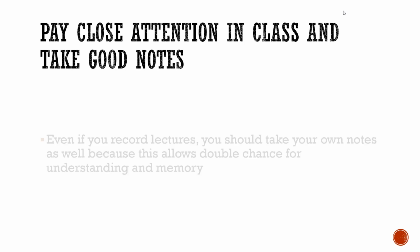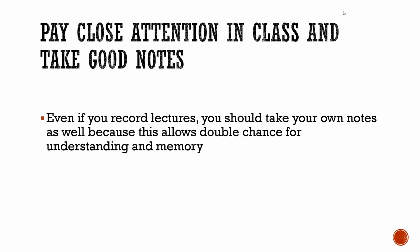Pay close attention in class and take good notes. Even if you record your lectures, which you may if you have accommodations for that, you should also take your own notes as well, because this allows double chance for understanding and memory. It gives you a chance to have two sets of notes that you can review.